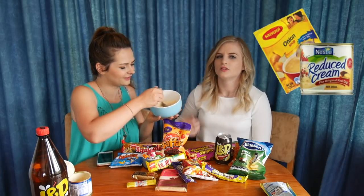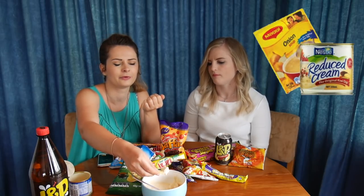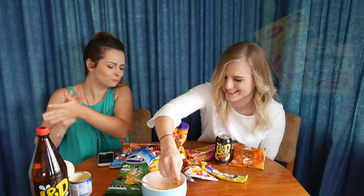And you're just going to mix it up. So it just becomes like a white creamy dip. This is the Kiwi summer classic. This is the starter before the main meal. Classic. Which we're going to finish right now.